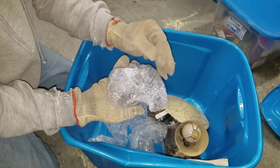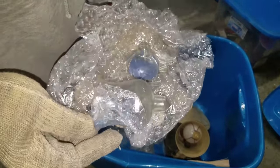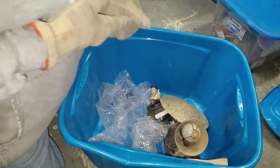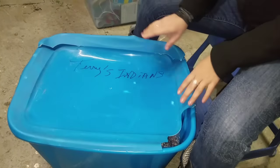And, this might have been... Ornaments. Antique ornaments, maybe? But... Time didn't do them too well. It says Terry's Indians. All right.